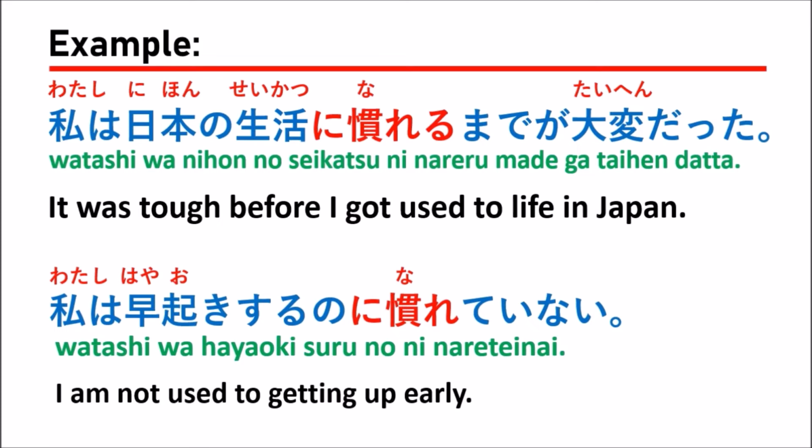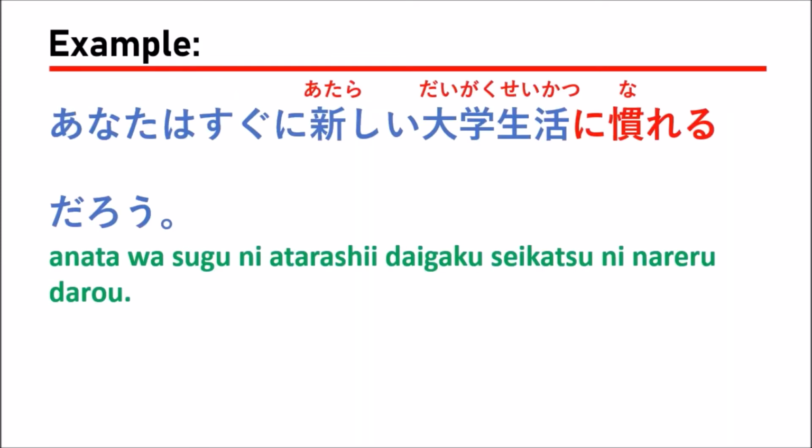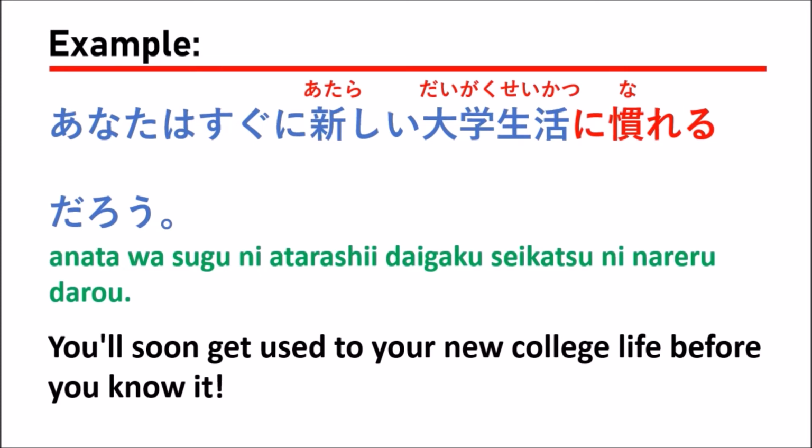So let's see the next example: あなたはすぐに新しい大学生活になれるだろう。That means you will soon get used to your new college life before you know it. In this sentence, you see that the noun we use here is 新しい大学生活, right? Which means new student life in the college. 新しい means new, and 大学生活 means student life in the university.